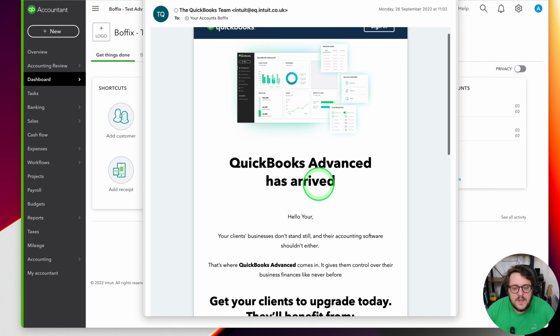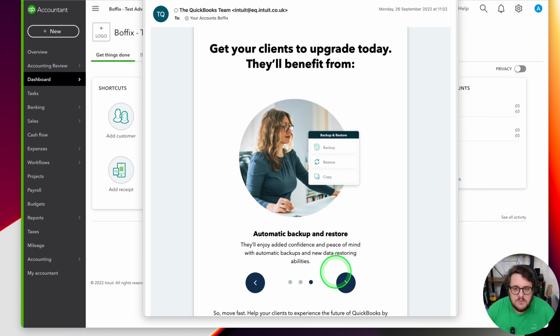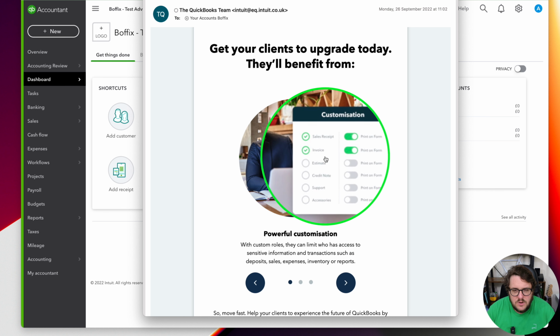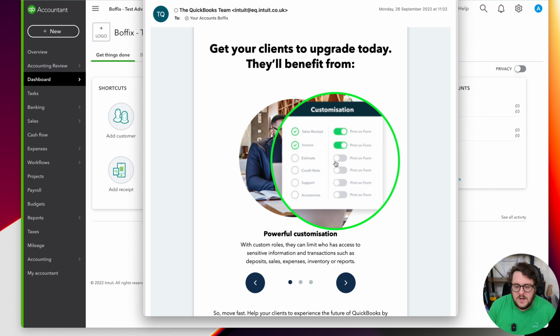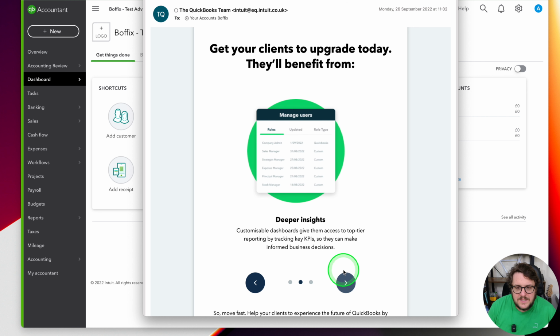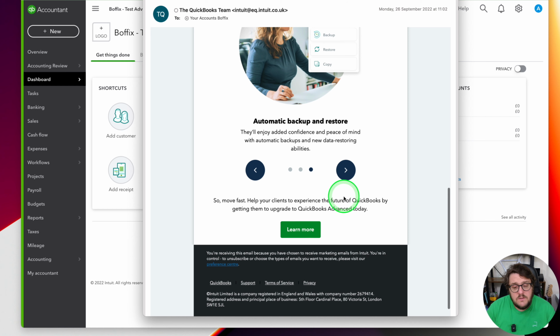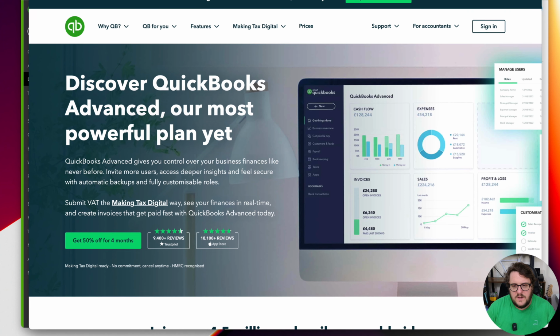And also we get to come in to see this particular functionality. So get your client to upgrade today. They'll benefit from backup and restore, powerful customization. This is talking about how you can put customization options onto it for your customized elements. I'm looking forward to that, and how you can manage your users and get deeper insights because of the key KPIs that you can bring in, and the backup and restore functionality. We also had some extra features as well, so we're going to be looking into what those extra features are.